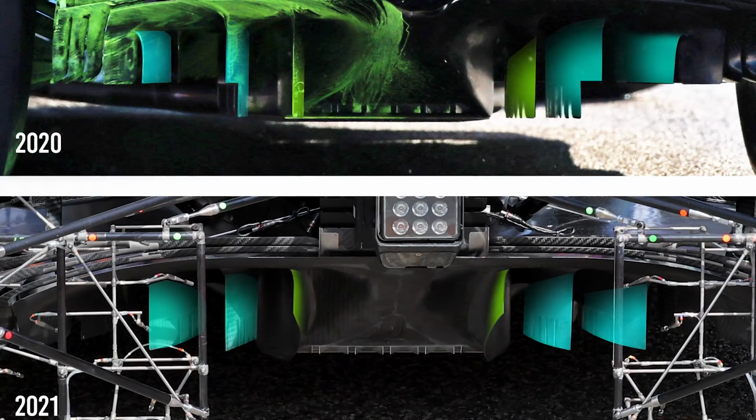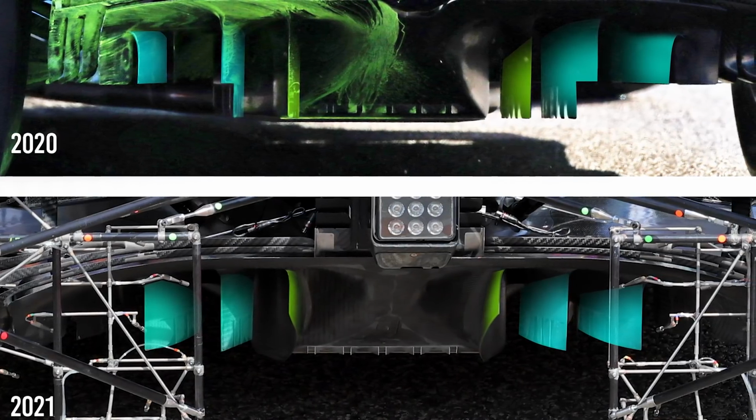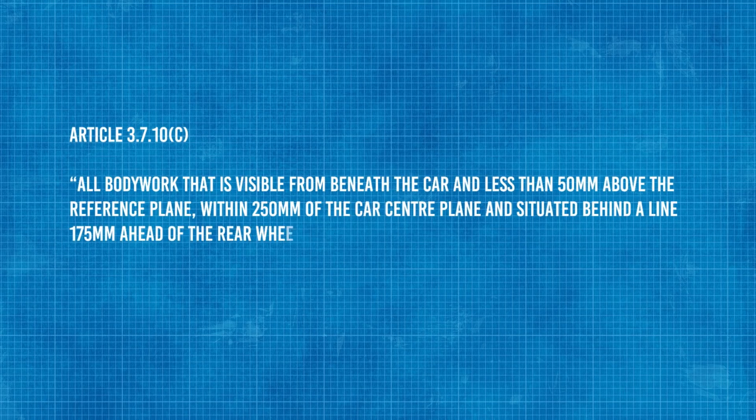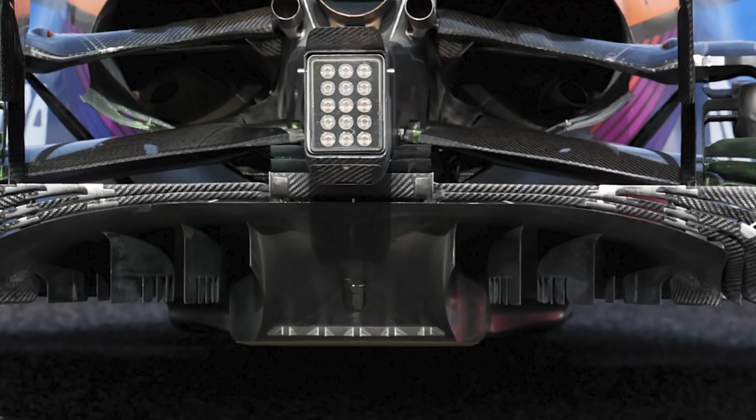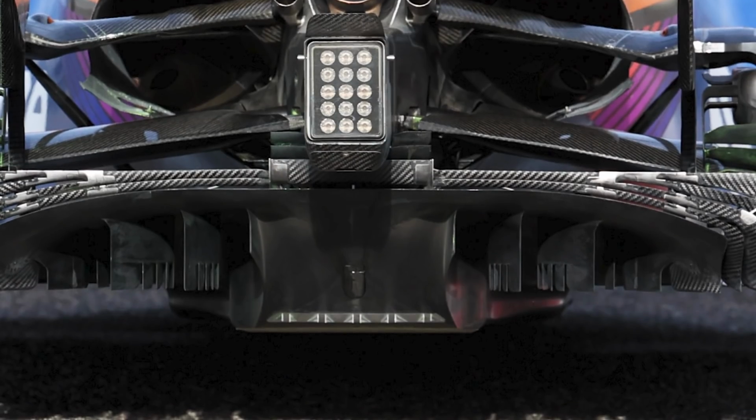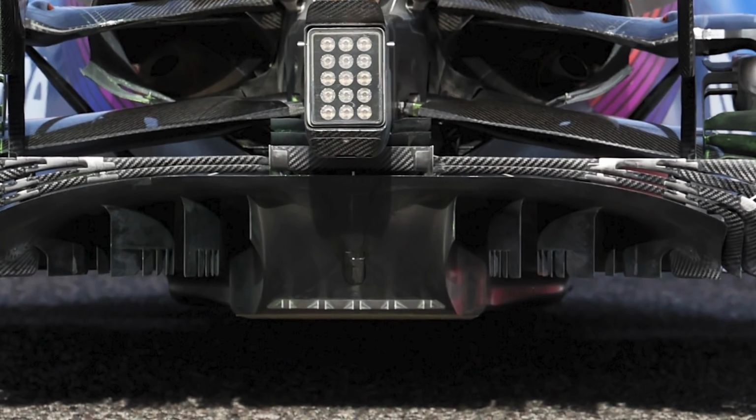But there is another regulation that explains why McLaren was able to have a more explicit vane last year, but now has a more simplified and curved shape to fit in with this regulation. The reason McLaren has taken this approach with the centre section, which is called the reference plane, is it will work this area that is lowest to the ground harder and get more downforce from it.